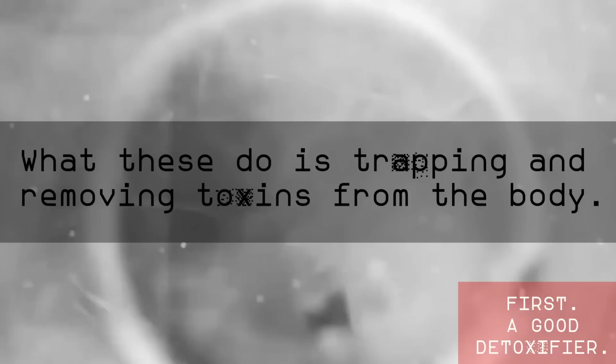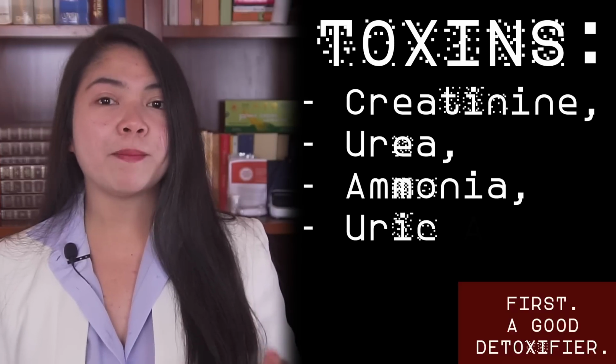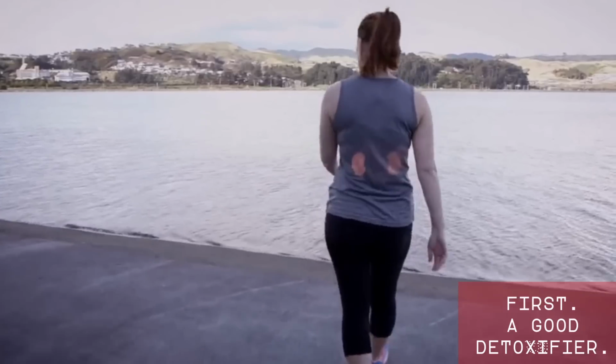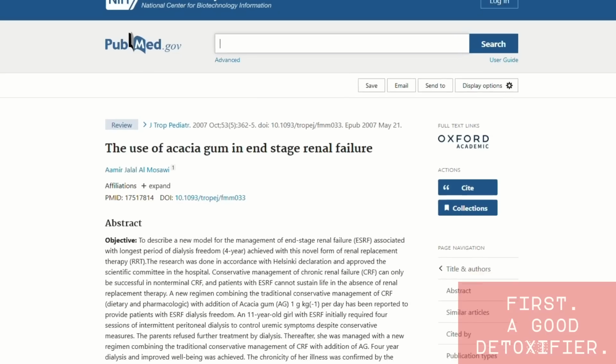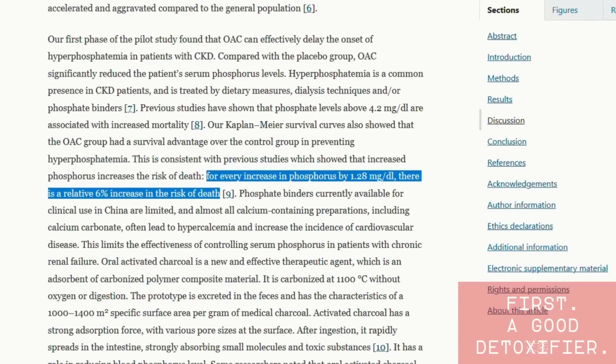What these do is trapping and removing toxins from the body so waste products are not reabsorbed from the colon into the bloodstream. When I say toxins, I'm referring to creatinine, urea, ammonia, uric acid, and so on. Removing this from your body is the job the filtering organs do. You can protect them by helping reduce the number of these that get into your arteries. And the reason why I believe taking one of these is essential is the huge amount of literature supporting their use in all the stages.